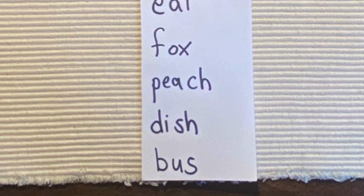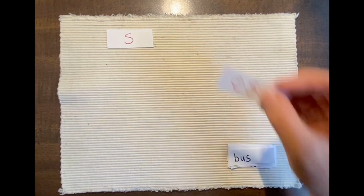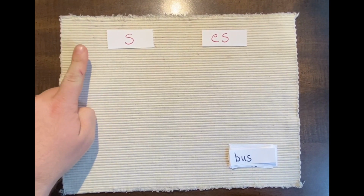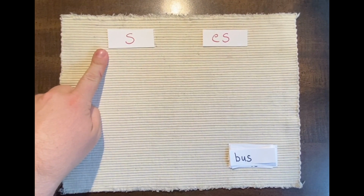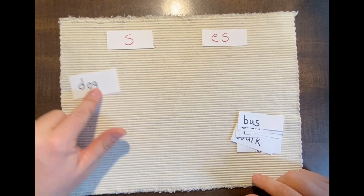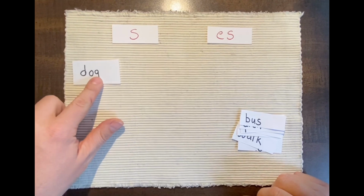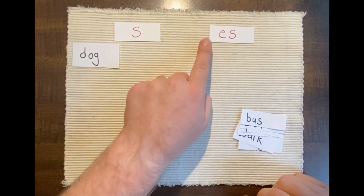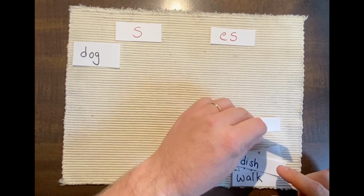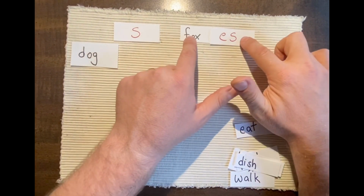Then, we're going to search for matches using this list of words here. I've now cut up the list into individual words, and I'm going to distribute them into two columns, matching them with the suffix that they connect to. S, the letter S, and ES. Let's look at our words. Dogs. Yep, that looks like it matches. D-O-G-S. Let's see if we can find a match with our ES column. How about fox? Foxes. Yep, that looks like it matches.